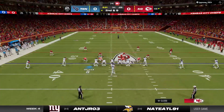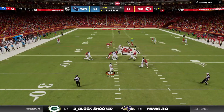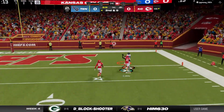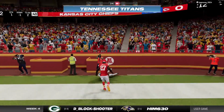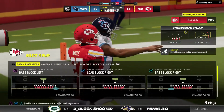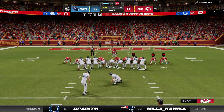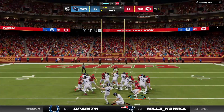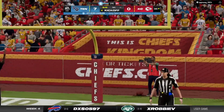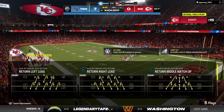Here's a second down and 9. Levis back to throw. They'll let this go for the end zone. Got a man, and it's taken in for a Titans touchdown. A big play there. His first touchdown on the year. And the Titans are on the board first here on the road in Kansas City. Point after, right down the middle. And that makes the score 7-0.